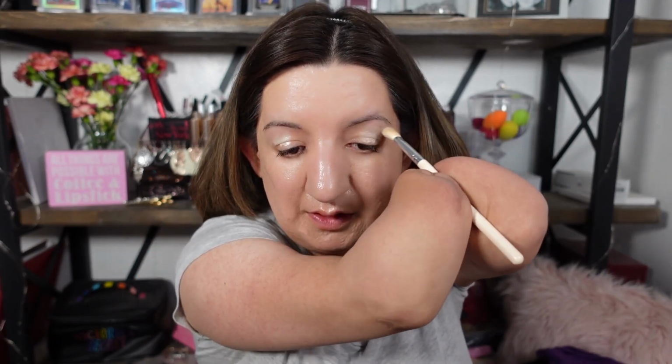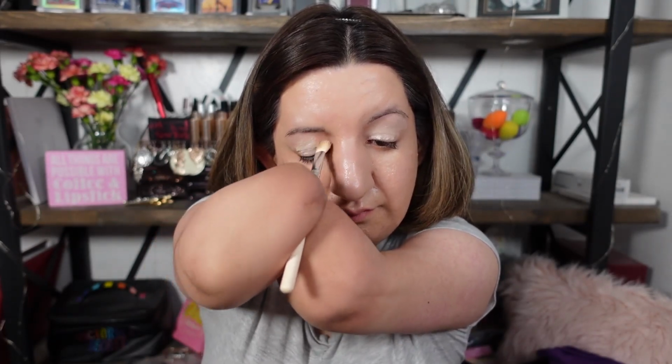Now that I got my foundation on, I think I'm gonna go to eyes and then I'm gonna go back to the face. I'm just gonna put a little bit of concealer on the eyes to get it ready for the eyeshadow. I'm wanting to do a spring eye look today.